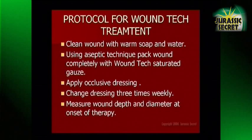Okay, basic protocol: clean the wound with soap and water, use aseptic techniques to pack the wound with the antibiotic emu oil solution. We use an occlusive dressing. Without this occlusive dressing, a piece of saran wrap, to prevent back diffusion of the solution back through the wound, out through the dressing. We use a piece of saran wrap after our final dressing.